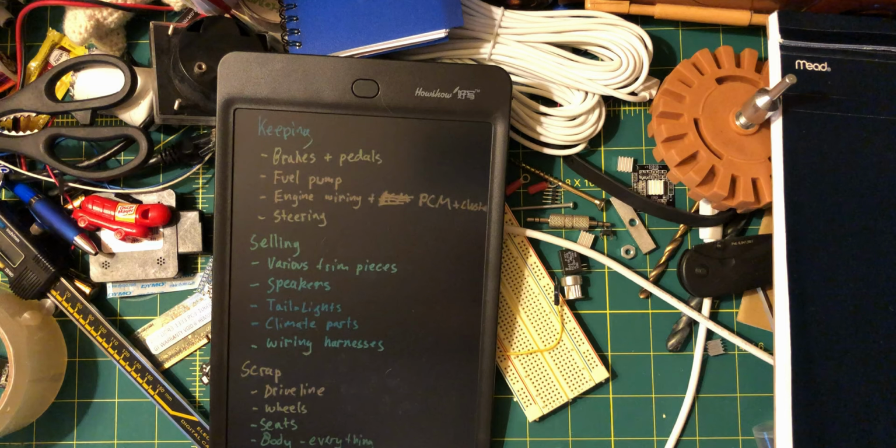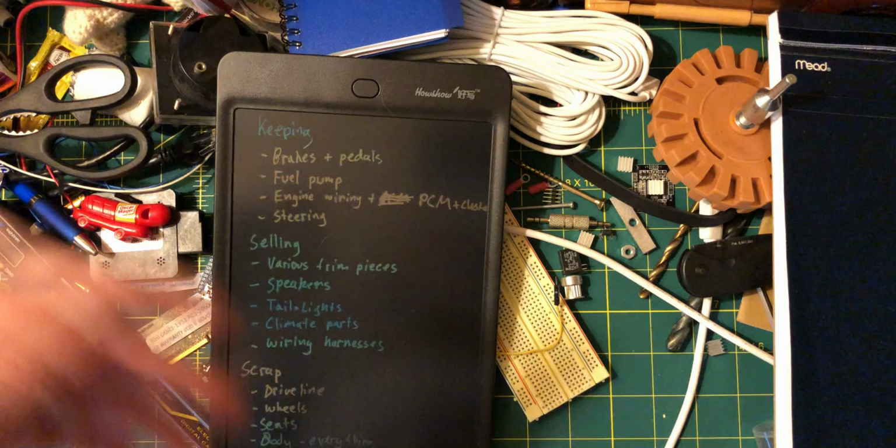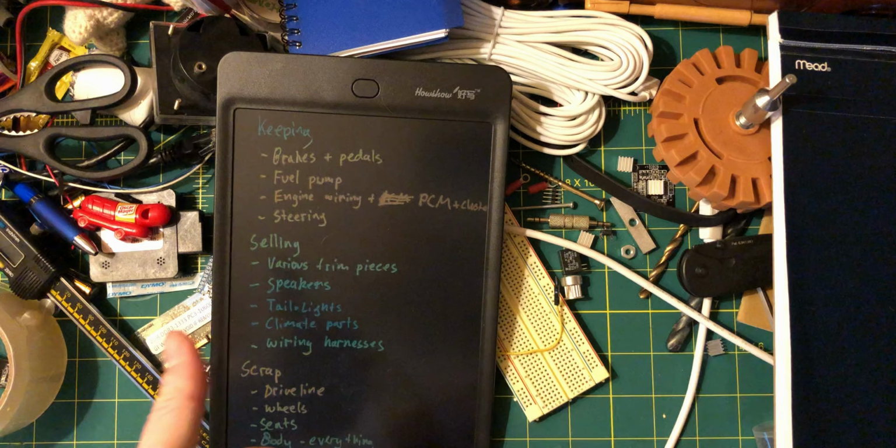And these are the parts I'm going to be keeping. And these are the parts I'm going to be selling. As far as keeping, the brakes, the rotors, the calipers, the brake booster, the pedals, all of that was really good. So we're going to be keeping that. The pedals for the accelerator and the master cylinder, all of that, all good. The fuel system, including the fuel pump, that worked. Maybe some of the fuel plumbing, might keep that for the Cobra.